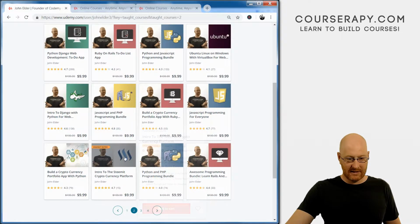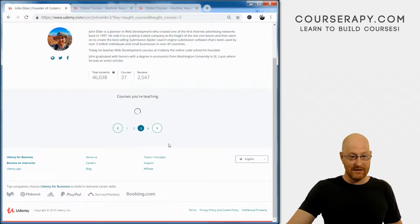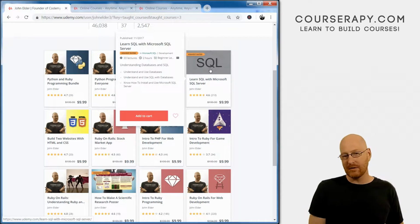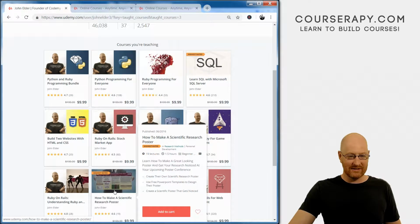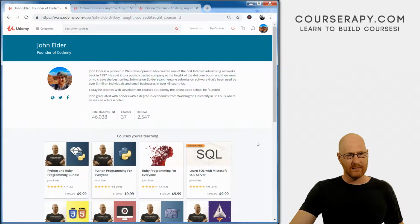The Steam It course still has the highest rated badge. It always does, but it doesn't sell many copies even though it's highest rated, so I don't usually talk about it. But the thing we really want to look at is the SQL course. It's still got its highest rated badge, which is fantastic. This Research Poster one also has its highest rated badge. It always does. Doesn't sell many courses.